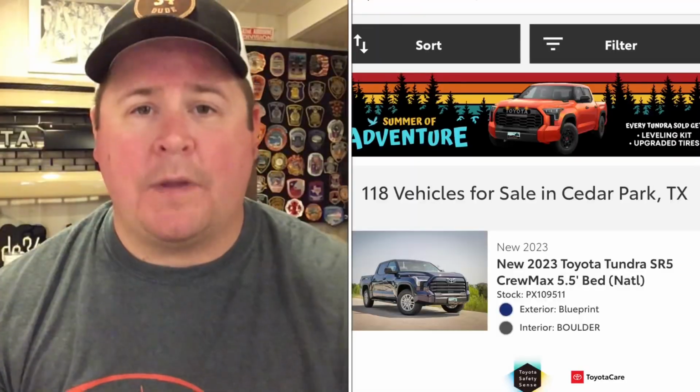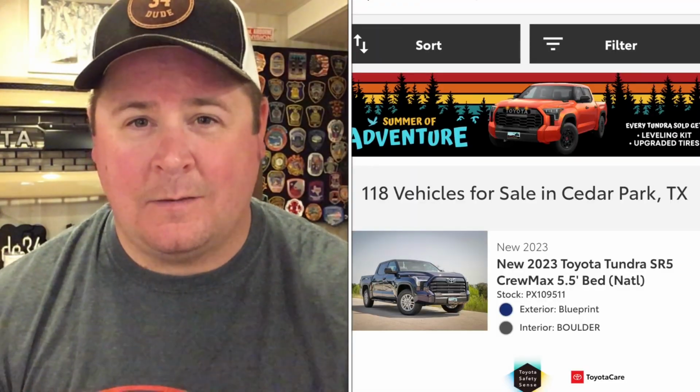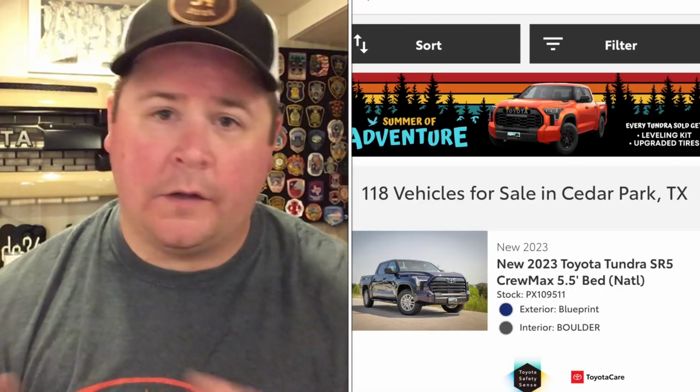Not only are they selling their Tundras at MSRP, but they have 118 Tundras, all different trims, two-wheel drive, four-wheel drive, CrewMax with the 5.5-foot bed, 6.5-foot bed, Platinum, 1794, Limited, SR5s, a number of different Tundras available right now. And I know around the country, some people are still having trouble finding MSRP, so I figured I would let you know not only about this dealership, but I highlighted a few Tundras along the way of all different price points to show you some of the things they offer.